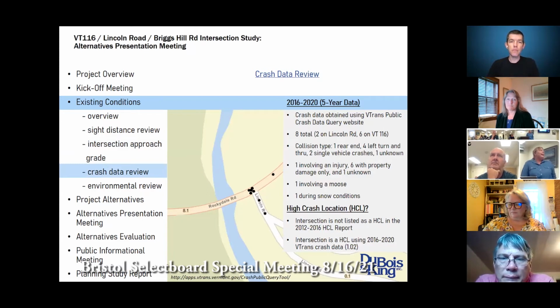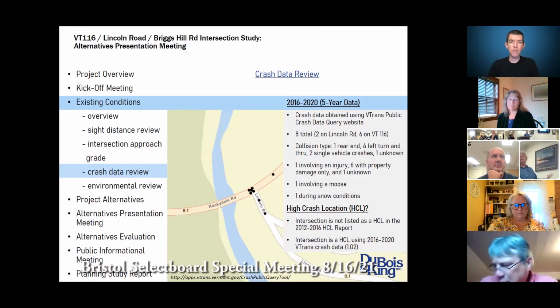So using those 8 crashes, it doesn't seem like it's really high, but we did a quick calculation. The way the high crash report is summarized, there are formulas based on the number of crashes and the ADT and that sort of information to come up with basically a ratio of 2 different numbers. And the ratio we get using the data for this intersection is 1.02. Anything over a 1 is technically a high crash location.